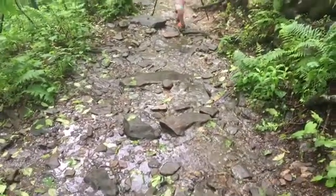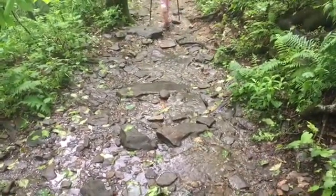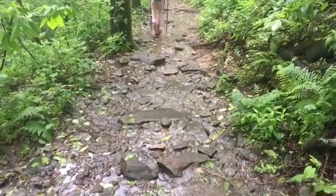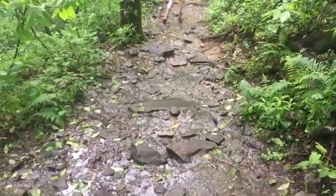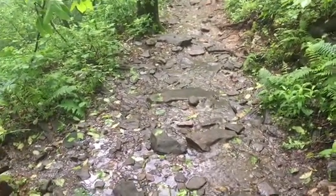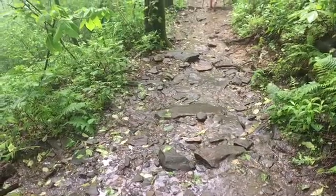So you can see the trail. I don't know if you can see there or not. The trail is like a creek right now. The water's running all the way down it. So I'm gonna have some slippery and wet feet today, but it's fun. It looks pretty cool actually. It's like we're just hopping down a creek down the mountain.